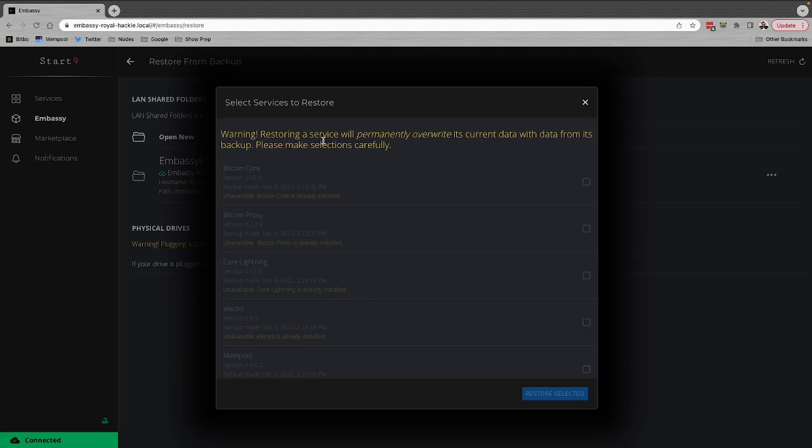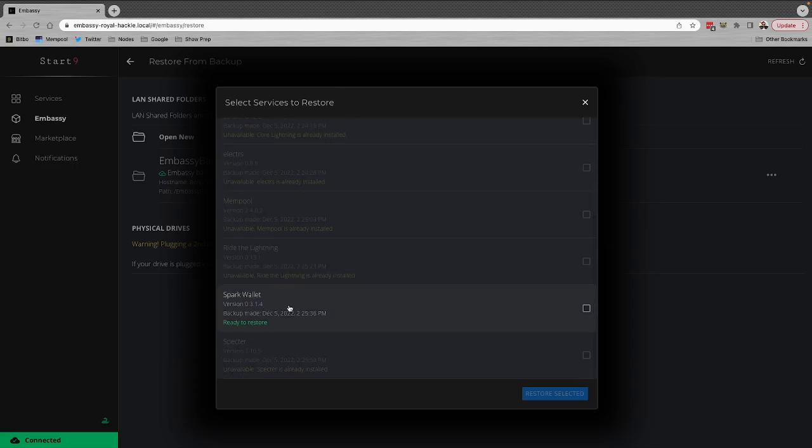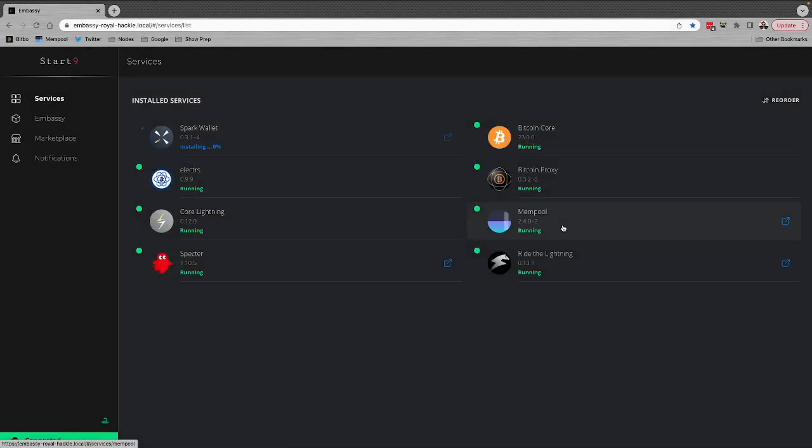Okay, so warning. A service will permanently overwrite its current data from its backup. Please make selections carefully. Now, it says all of these are already installed. That's why they're grayed out. But hey, Spark Wallet. It says it's ready to restore. So I can tap on that and I can hit restore selected. And it will restore Spark Wallet.